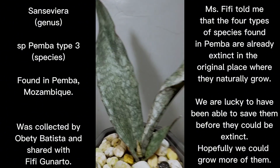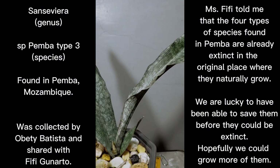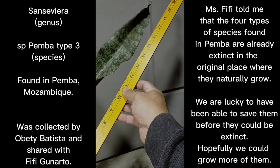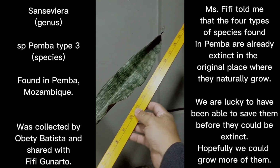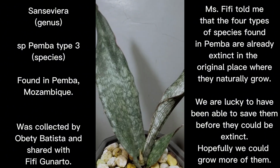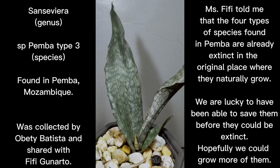In a bit, I have decided to transfer it because I think it needs more room to grow. Actually, Pemba are quite large plants. In fact, this one is quite long, as I'm showing you, and they grow to more than 2 feet, maybe 2 to 3 feet. But right now, the specimen that I'm showing you is almost 2 feet. So later on, we'll take measurements of it.